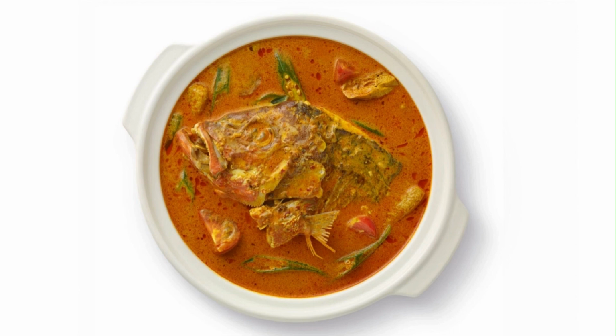Today, it is on the menu in Indian, Chinese, Malay and Peranakan restaurants, often served still bubbling away in a large clay pot. Fish aficionados will proclaim that the cheeks have the best flesh, and the eyes are a treat.